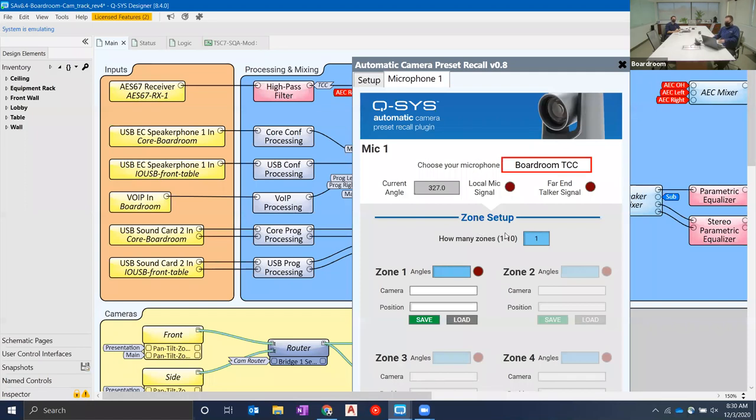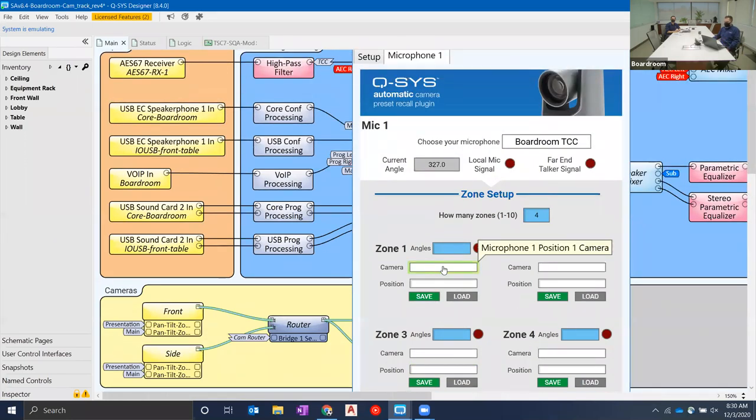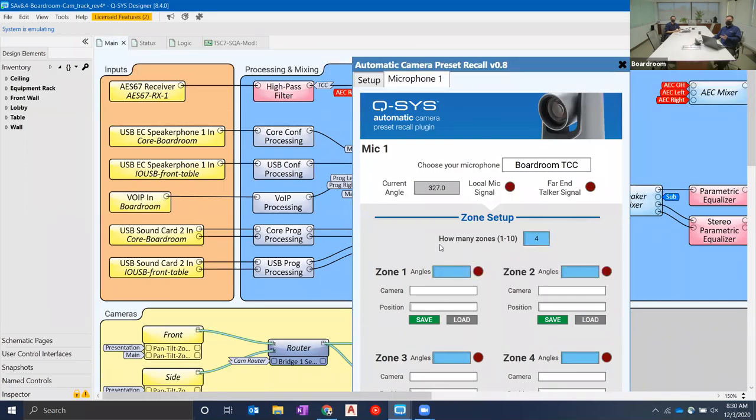It works in a couple of great different ways, and we'll set it to 4 here for a second, and then you'll see that it opens up the 4, and 5, 6, and 7 are still grayed out. When you're setting this up, you can take your zones and see how many you need in the room. We might have one on this side of the table, one at the head of the table for your chairman of the board, one at this side, and then maybe one up front for when somebody's presenting.